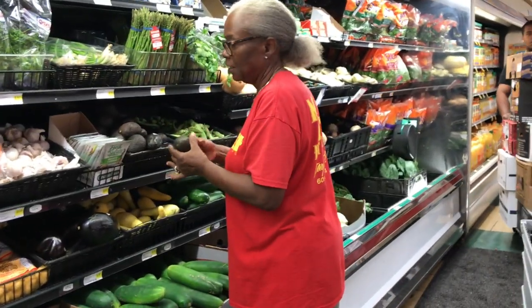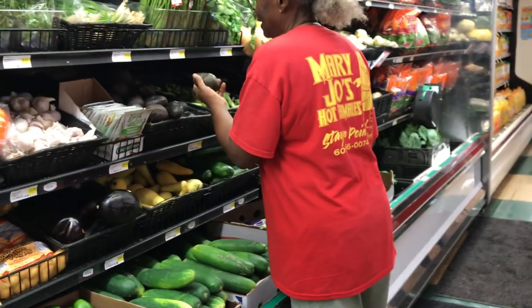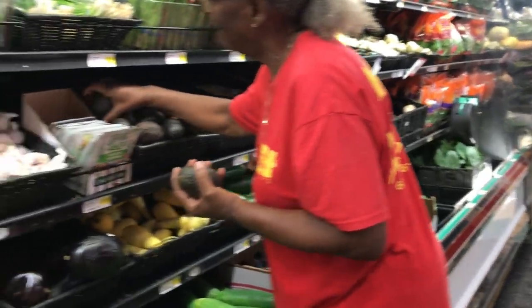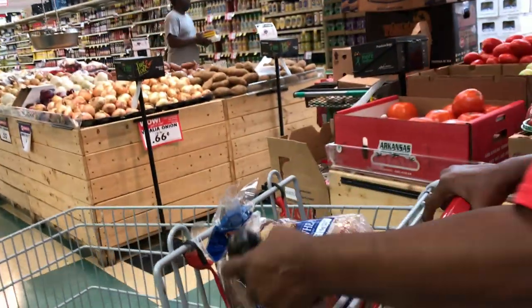There's Mary Jo. She's moving kind of slow, picking out avocados. Get some good ones. Okay, let's get this one. See, that is just avocado spread out on some toast.